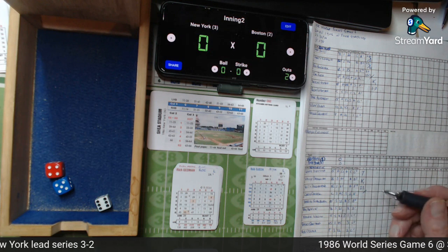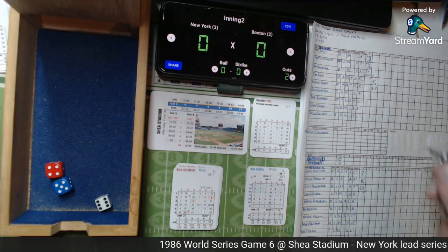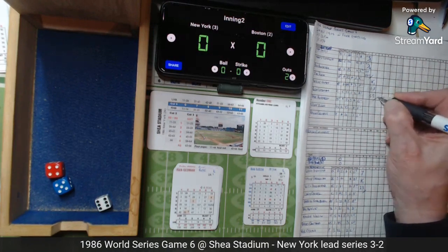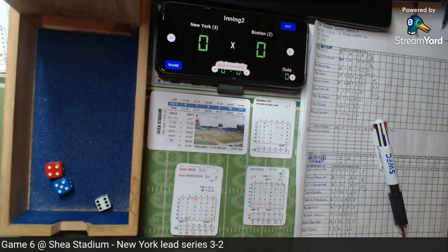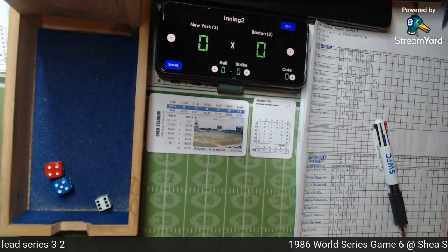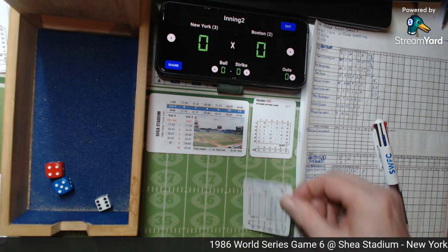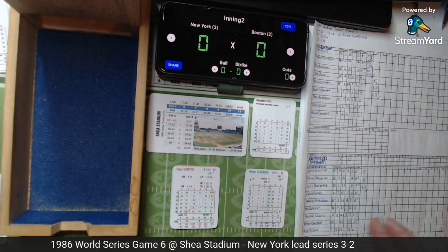So it's going to ground out to the 3rd baseman, Ray Knight. So it's a 5-3 ground out, and that brings the top of the 2nd inning to an end, and we're tied at 0. Very tense game. Boston needing the win. Coming up at the bottom of the 2nd, Gary Carter, Darryl Strawberry, and Ray Knight.